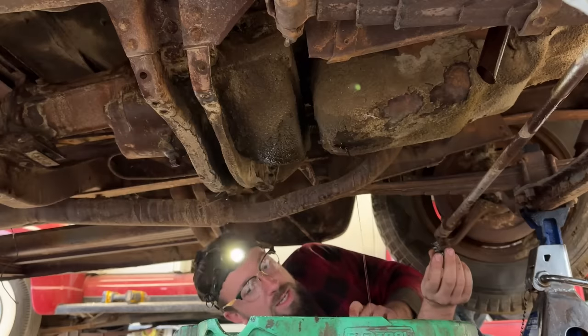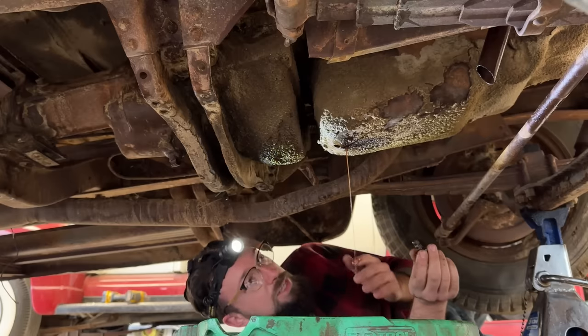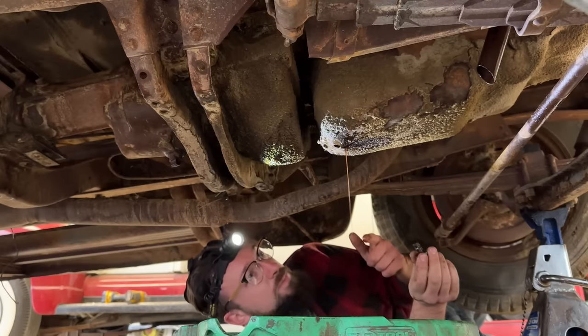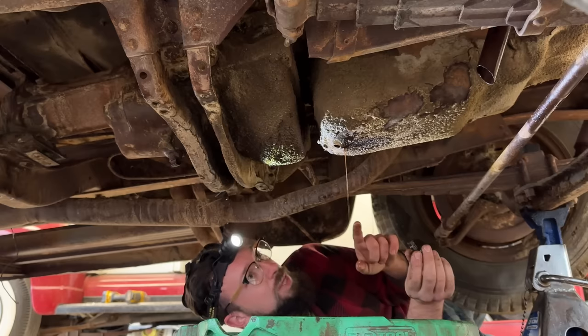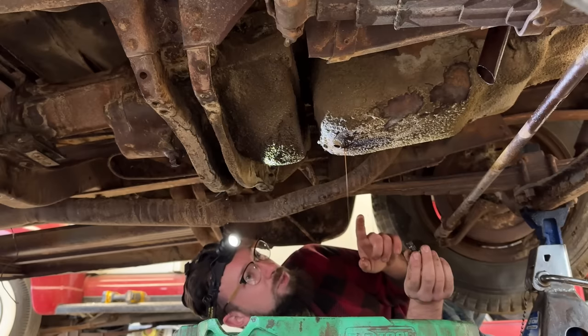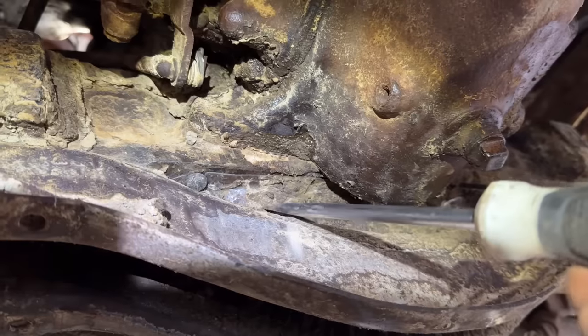Judging by what's in the bottom of this pan, I don't think there was anything in it. I think the oil in that jug I pulled out was the oil in here, and it was empty. That's why there was nothing on the dipstick, and everything that just came out is everything I've been putting in the cylinders.